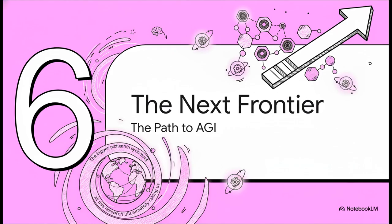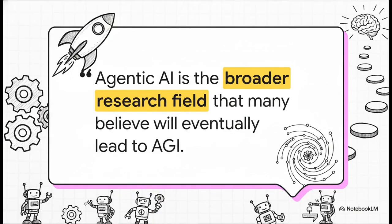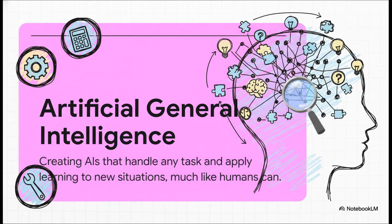So what's the big picture here? Where is all this research and development in agentic systems ultimately taking us? What's the end game? Well, agentic AI isn't just about making today's automation better. Many people in the field, like researcher Bernard Marr, see it as the foundational work, a really critical stepping stone on the path toward the ultimate goal in artificial intelligence. And that ultimate goal is artificial general intelligence, or AGI. While today's AI agents are specialists, AGI is this hypothetical future AI that could learn, reason, and adapt to any new situation with the kind of flexible, general intelligence that we humans have.